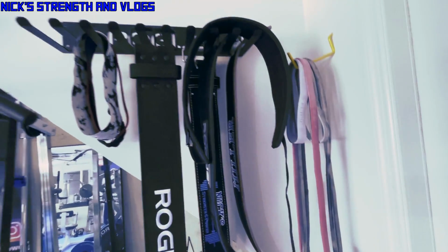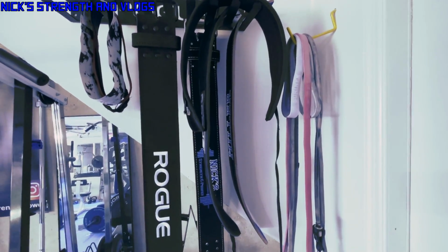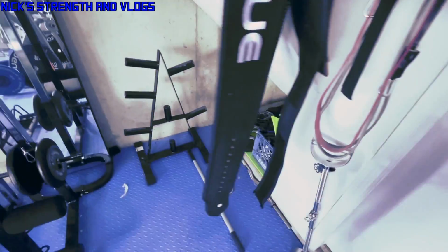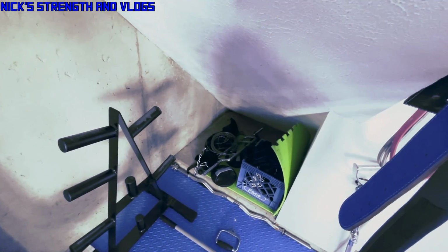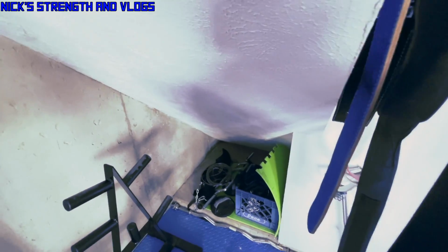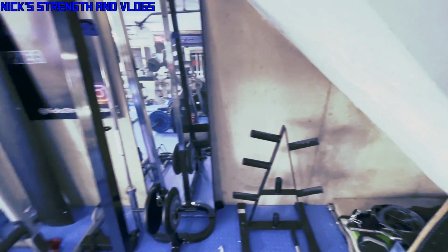And over here, we got all of our belts and bands and all those good accessories and stuff. We got some more pulley attachments back there. We got some more gear and accessories, a tricep bar and some perfect push-up things, milk crate full of accessories and all that great fun stuff.